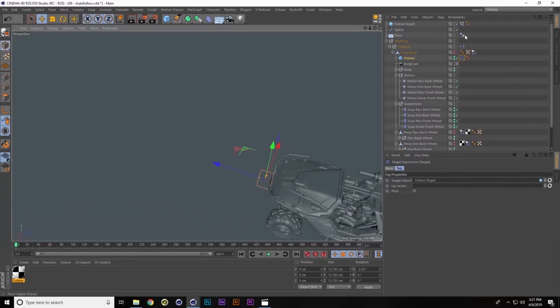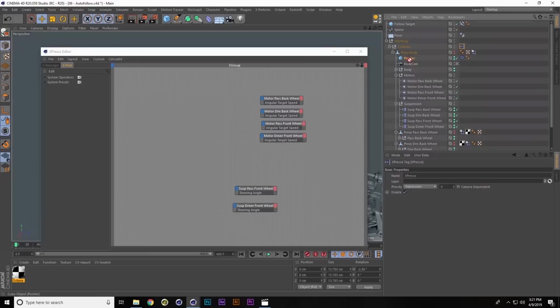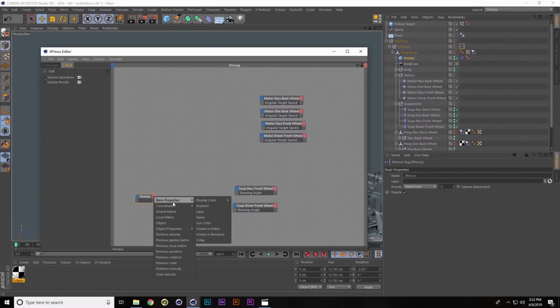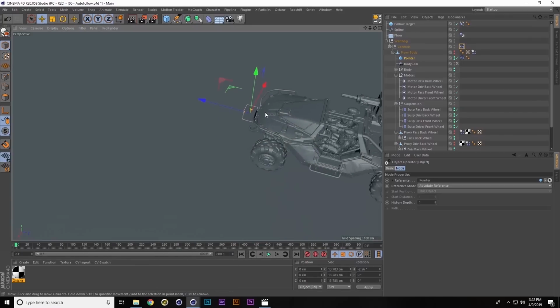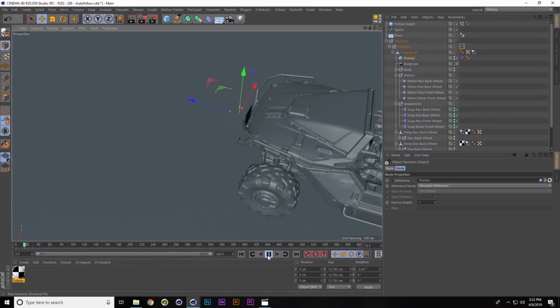Right. We'll go into our Espresso. We're going to drag our pointer in here. And this, not the global, the rotation H heading is going to control our steering angle. So let's just find out if that works. Our wheels are turning with the cube. So we're getting exactly what we were looking for.